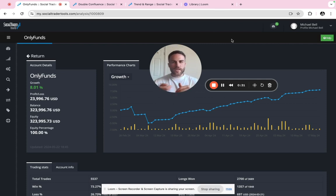Now, when I first bought this challenge, there was probably a higher chance of getting paid out. So if I pass verification and I make it to a withdrawal, I'm simply going to try and get my challenge fees back, so that this account is then risk-free.